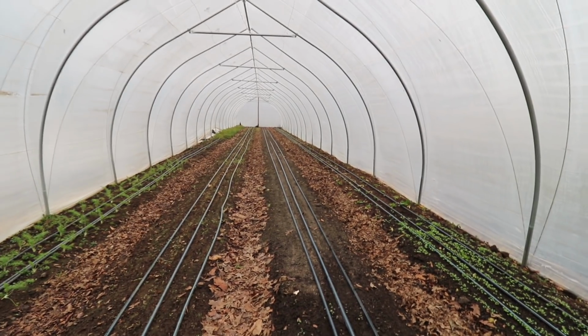It's cold. Go figure, it's raining again this week. Janie and Emma did a really good job helping me flip this tunnel. We took out salad, we took out kohlrabi that we had harvested, cropped it out, planted new stuff. Then we got these leaves down here.